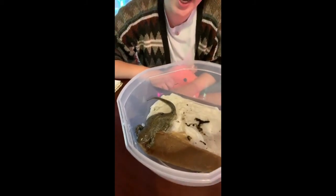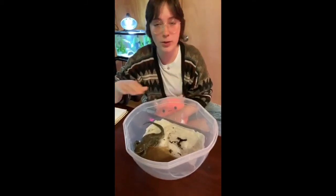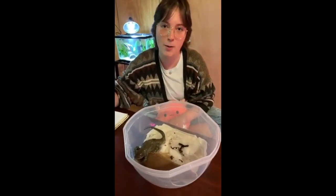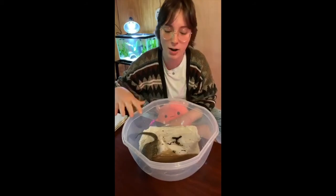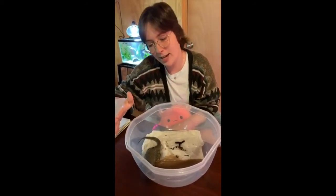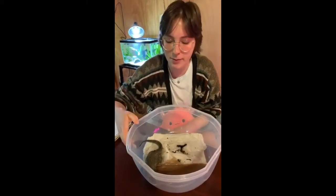And so that's why they do so well in the wild, and they can be found all throughout the United States, in southern Canada, and in Mexico, just all over the place. I've never found one of these in the wild, but they are really common to have as pets, which is what happened to this guy. He was a pet, and then his owner wasn't able to take care of him anymore.